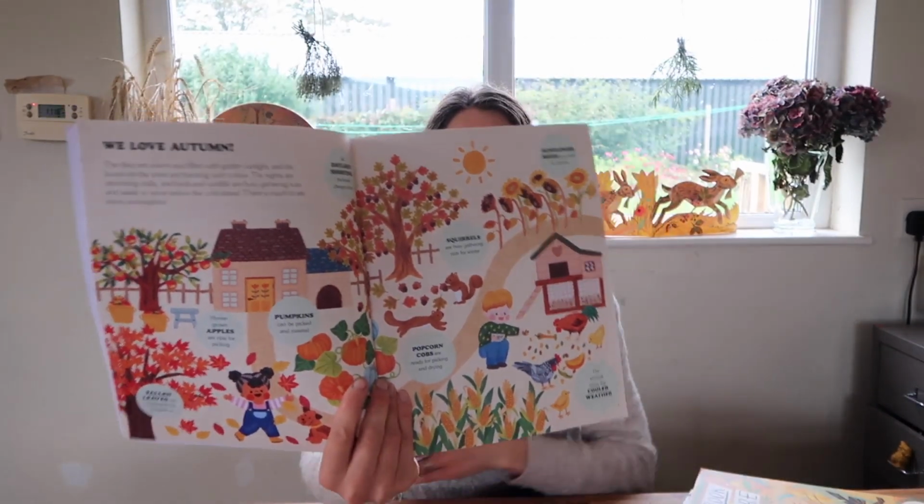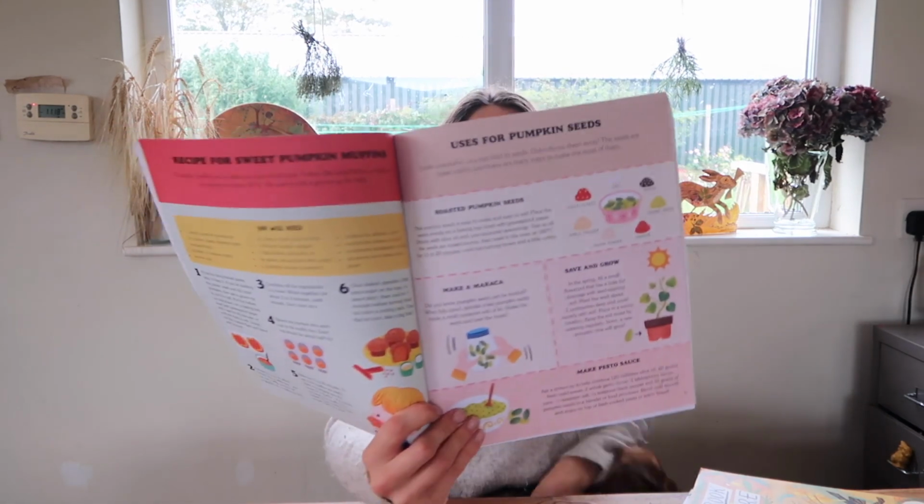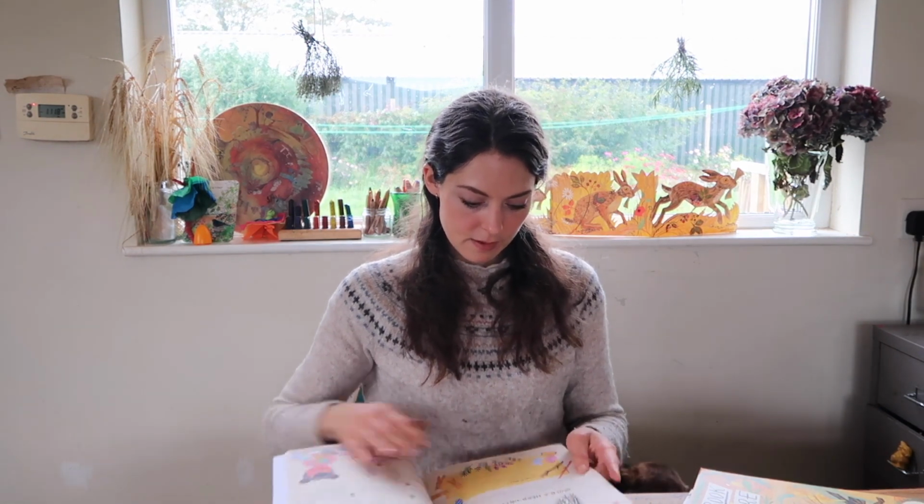This is another newish series to me, but I think it's definitely worth a mention. It's the Little Country Cottage Autumn Treasury of Recipes, Crafts and Wisdom, and there are other ones obviously for spring, summer and winter as well. This contains really fun, colourful, cute retro illustrations, and it also contains lots of crafts and some interesting facts as well. So for example, we've got a recipe for sweet pumpkin muffins, uses for pumpkin seeds, some information about mushrooms, how to build a herb drying branch. So quite fun little things to do, very nature based, and also some interesting facts. So I thought that one was definitely worth a mention.